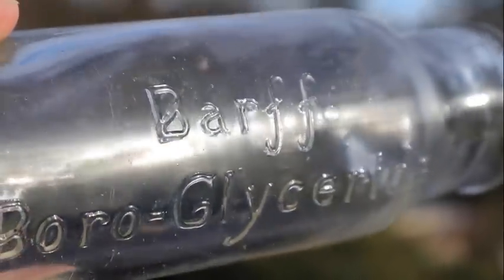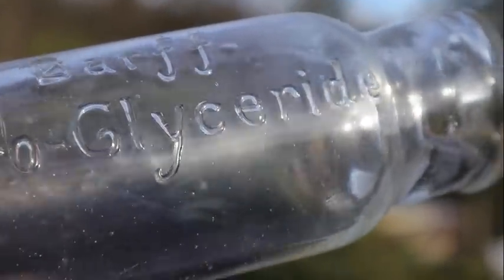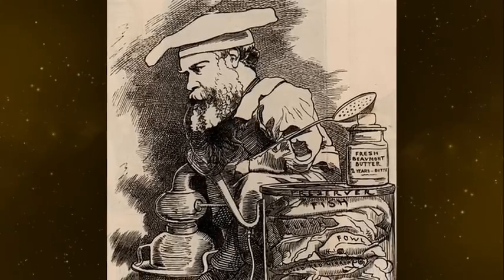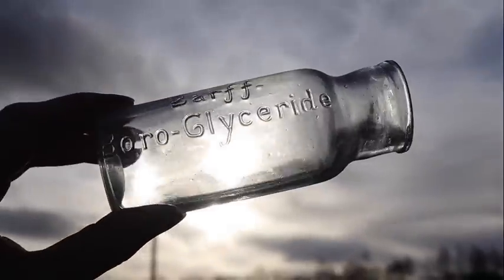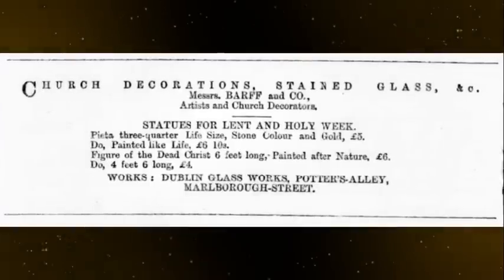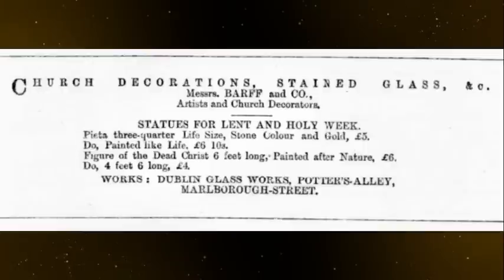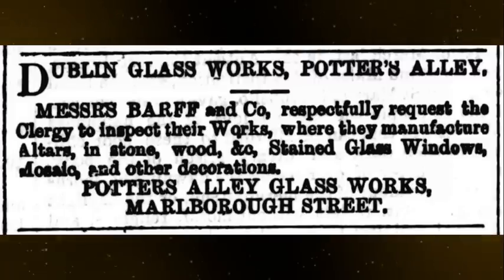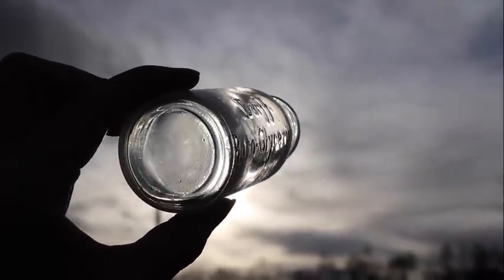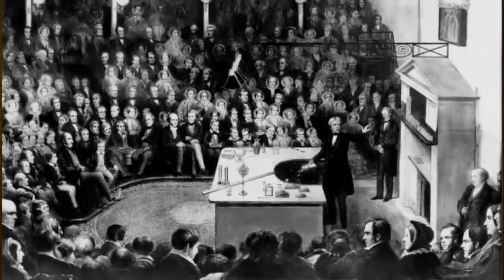This bottle is embossed with the words Barff and boroglyceride. Professor Frederick Settle Barff was born in 1823 in Hackney, London. Gaining an MA at Cambridge, he went on to be an Anglican curate before converting to Catholicism in 1852. He then started a business, F.S. Barff & Co., Ecclesiastical Decorators, which he later moved to Ireland. When the business went bankrupt in 1864, he returned to England, when he went into teaching, eventually becoming a professor of chemistry at the Royal Academy of Arts, where he worked for 8 years.